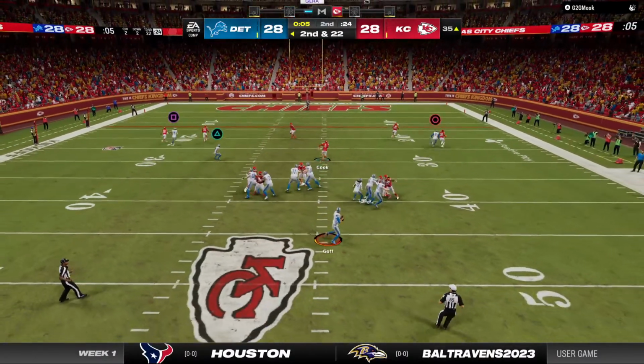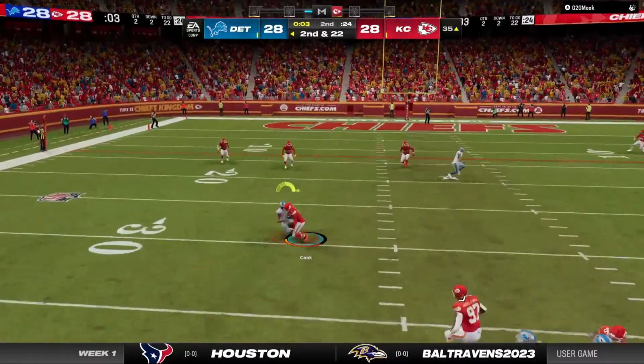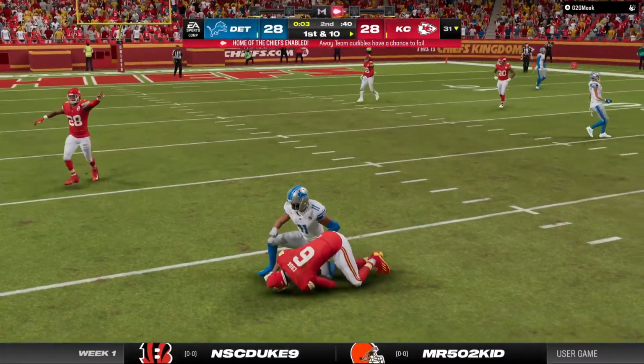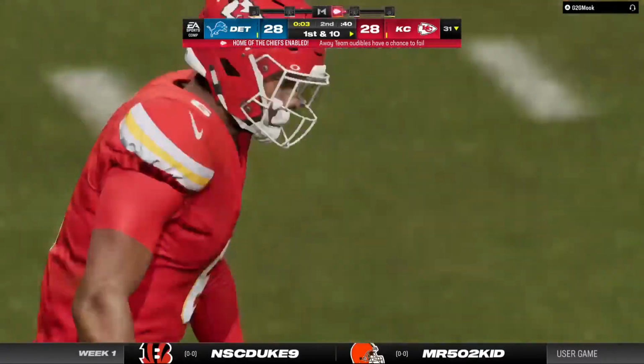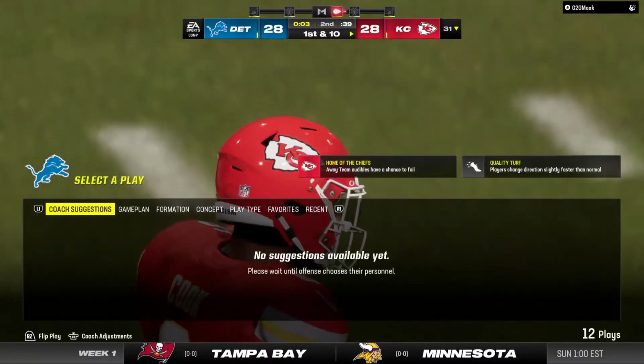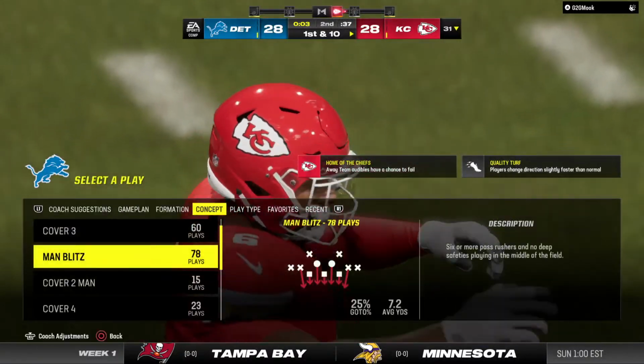Here's Goff now on 2nd down. Oh, he tries to force it in, and it's intercepted. So consecutive interceptions here early on in this one, and maybe setting the tone, Charles, for a game where the defense really takes center stage.